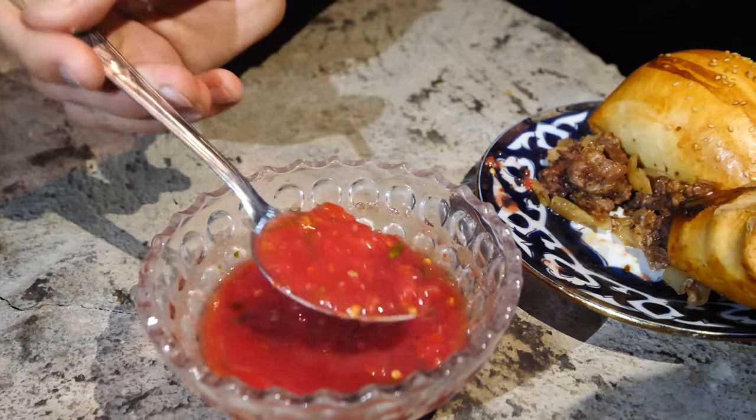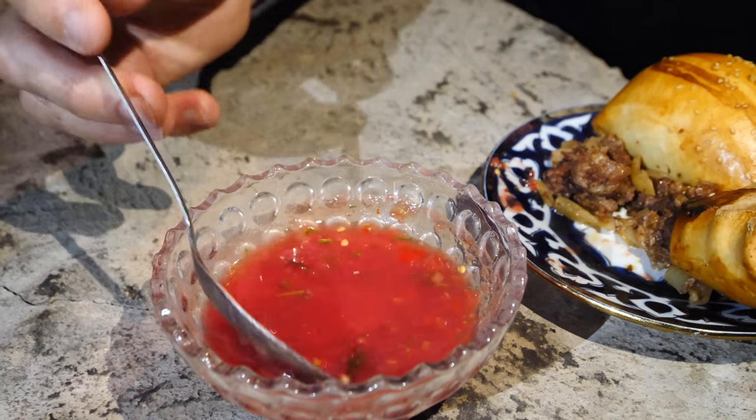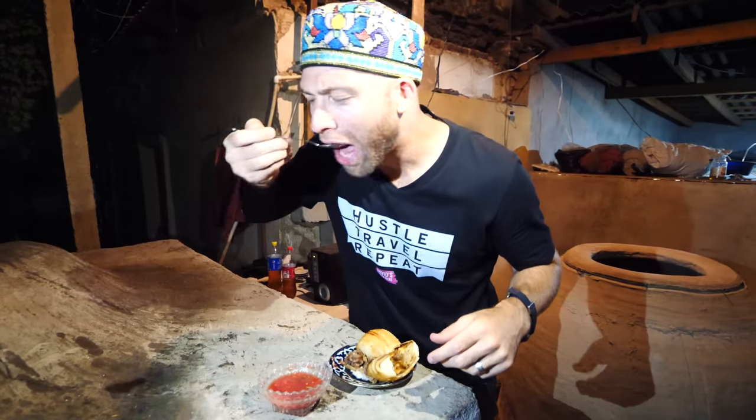Close it. Crunchy. Mm. The tomato sauce with this is incredible. This is an outstanding somsa. I think the best part about this is this tomato sauce. It's a little spicy. Woo! A little spicy. This is basically like a tomato juice in Spain.